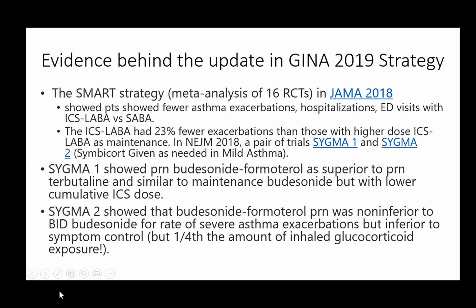Then they were given budesonide formoterol as a PRN to use. And in the terbutaline group, the patients were given a placebo to use twice a day as a daily controller medication, and then given terbutaline to use as a PRN. The main outcome was to assess for non-inferiority for the PRN budesonide formoterol. However, it was actually shown to be superior. What that meant was symptom control, and that's how they were measured in the first study. Patients filled out a questionnaire at each visit on their own perceived symptom control, but they also had fewer hospitalizations and exacerbations as well. So it was found to be much more favorable in Sigma-1.